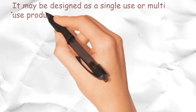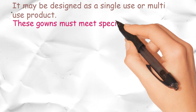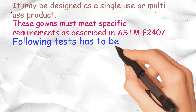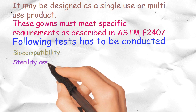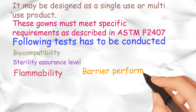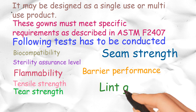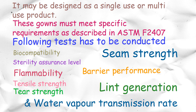It may be designed as a single-use or multi-use product. These gowns must meet specific requirements as described in ASTM F2407. The following tests have to be conducted: biocompatibility, sterility assurance level, flammability, barrier performance, tensile strength, tear strength, seam strength, lint generation, and water vapor transmission rate.